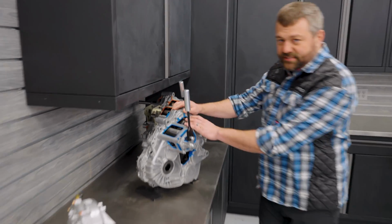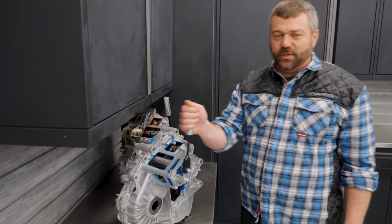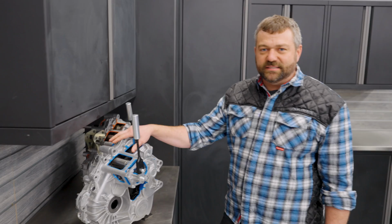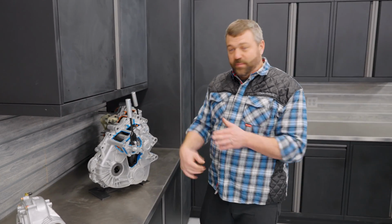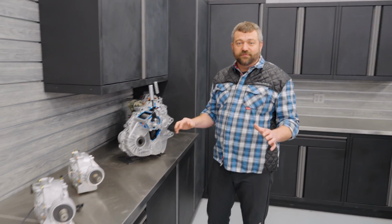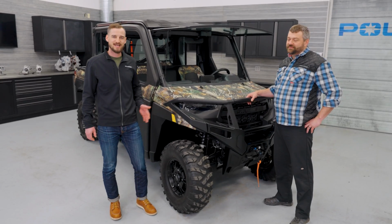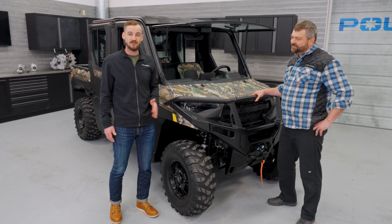And then we went through this in detail on a previous episode, but this buttery smooth shifting on these new transmissions is just absolutely fantastic. So when you think kind of back to front, there's been tons of driveline and durability upgrades on these Ranger XPs over the years.